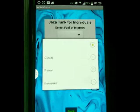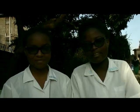Of course, the common man is also not left behind. They get alerts on changes in kerosene prices to enable them to know when to refuel again. How shall this application benefit customers?